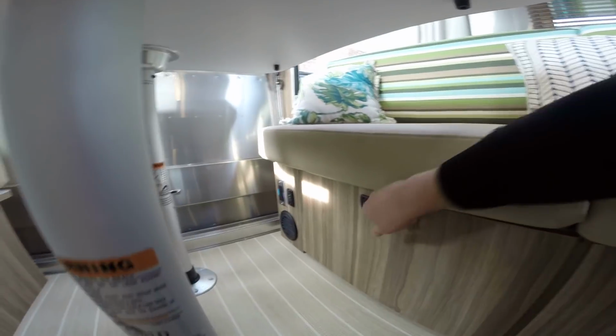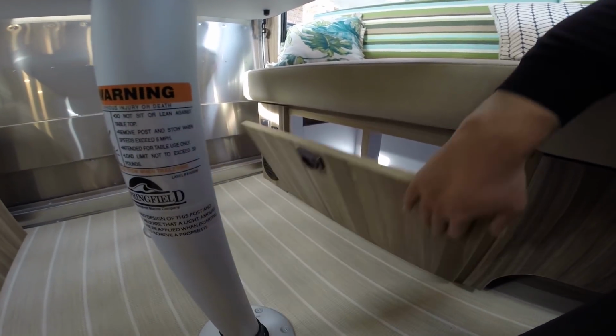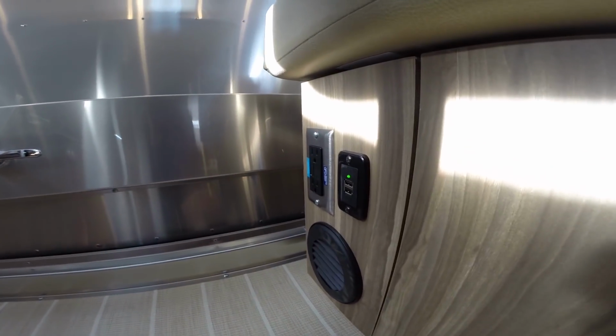Another bit of storage here. This door flips down. Gain access to this storage compartment. Again, all plywood with laminate. There's a furnace duct here. That's your forced air propane furnace, which runs on 12 volt.